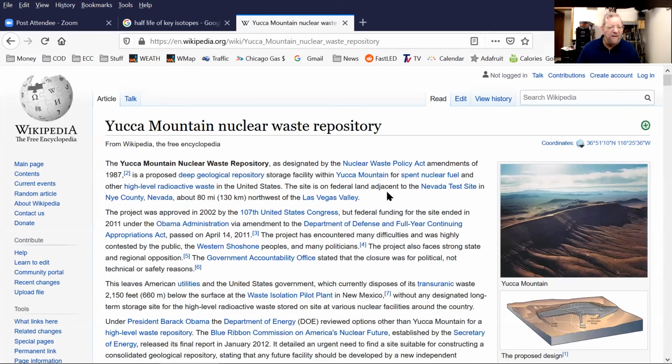Now, back in the late 1980s, someone in our government came up with this great idea. Well, we've got all this nuclear waste, and it's a problem. What do we do with it? They say nuclear energy is clean. No, because you're left over with the waste. And to this day, most of it is being stored on the sites where the nuclear reactors were.